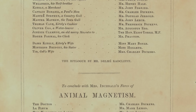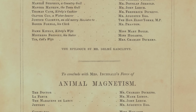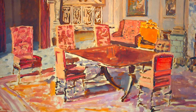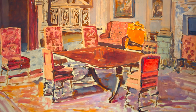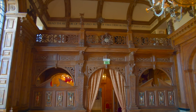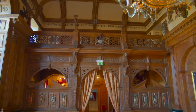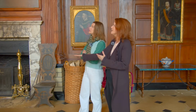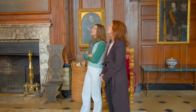Many generations later, Edward Bulwer-Lytton and Charles Dickens used to perform in this room. The acoustics are really very good. We've had some extraordinary people come in and sing, and the acoustics are fantastic. The Minstrels Gallery up there is just brilliant. We've reenacted A Christmas Carol theatrical readings here in front of the fireplace, and we've had local community choir groups come in and perform.